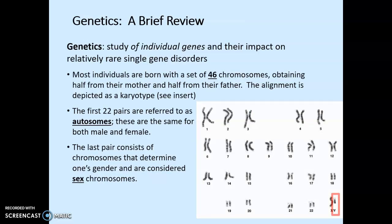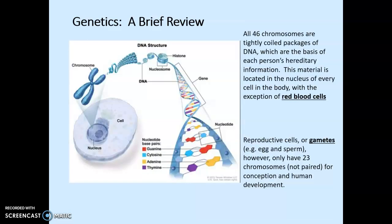So let's just do a brief review of genetics. Most individuals are born with a set of 46 chromosomes, and the first 22 pairs are referred to as autosomes. These are the same for both male and female. So those first 22, if you're looking at them, you're not going to be able to tell whether they are male or female. But the last pair consists of chromosomes that determine one's gender and are considered sex chromosomes. So remember, as we get into autosomal dominant or autosomal recessive, it's talking about the genes that are considered autosomes and not the sex genes.